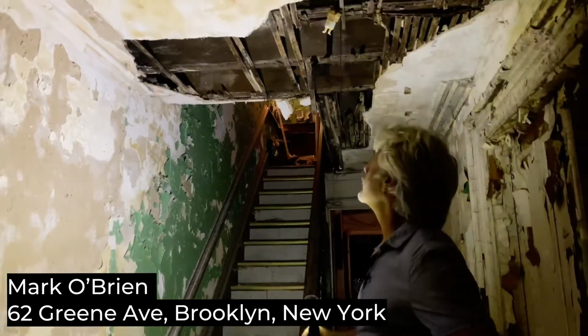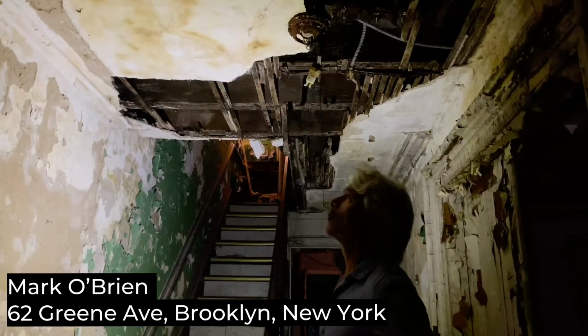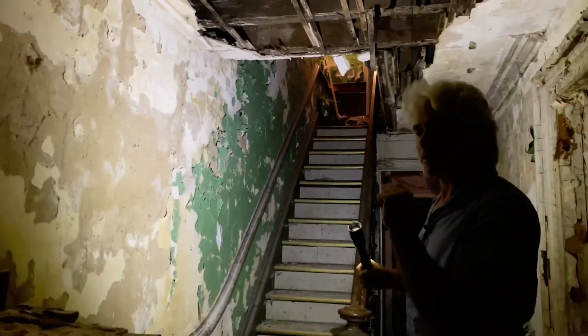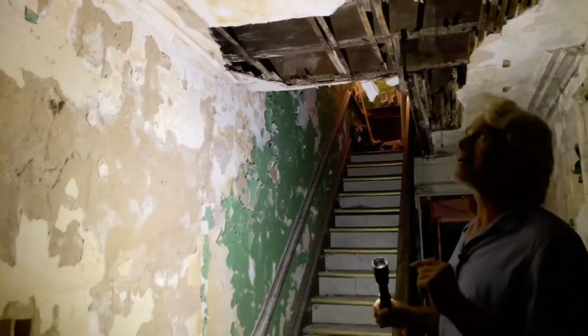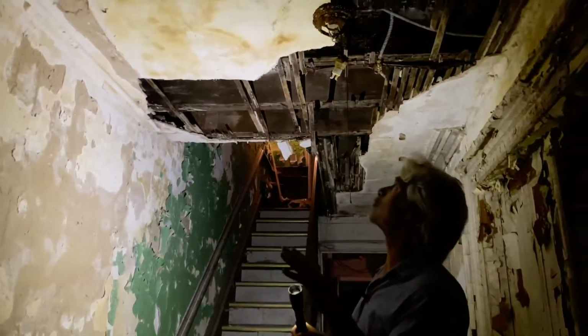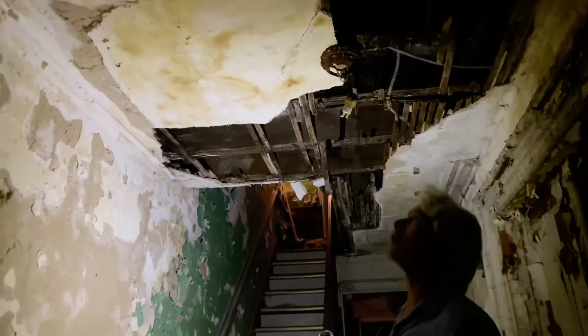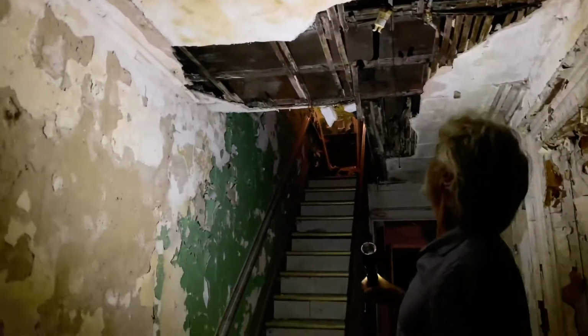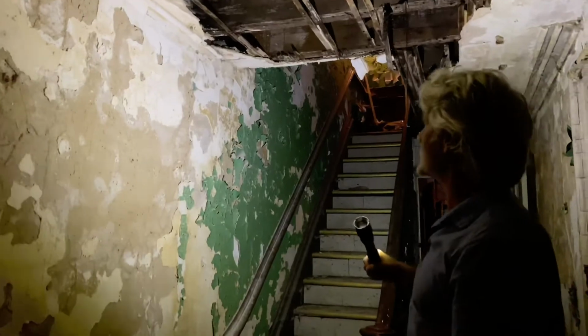62 Green Avenue in Fort Greene, Brooklyn. Quite the project. We started upstairs. I just wanted to show the extent of the water damage. We talked about the roof and the water coming through. Well, this is 5 floors down, and you can see how it's rotted all of the light fixtures out. Obvious damage to the walls and ceiling.